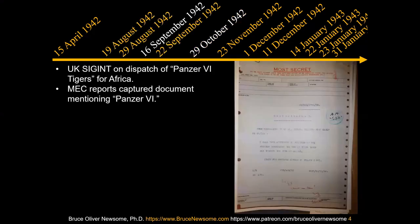So it's 22nd of September 1942. The first hint that Western intelligence gets of the Tiger program is actually the 16th of September, coincidentally the day of the first Tiger attack on the Eastern Front. Now on the 16th of September 1942, there is an encrypted radio signal sent from Italy to German forces in North Africa, forewarning or prospecting the dispatch of, quote, Panzer VI Tigers to Africa.